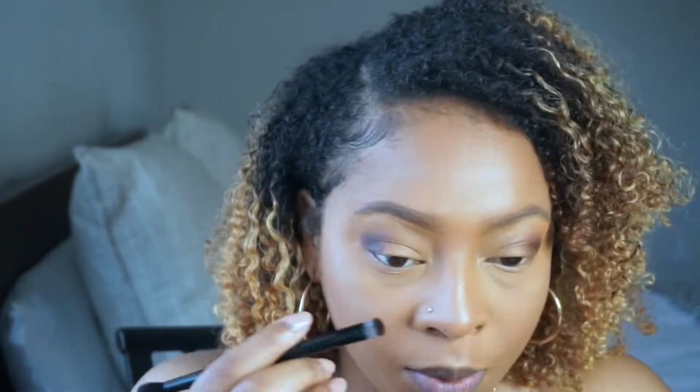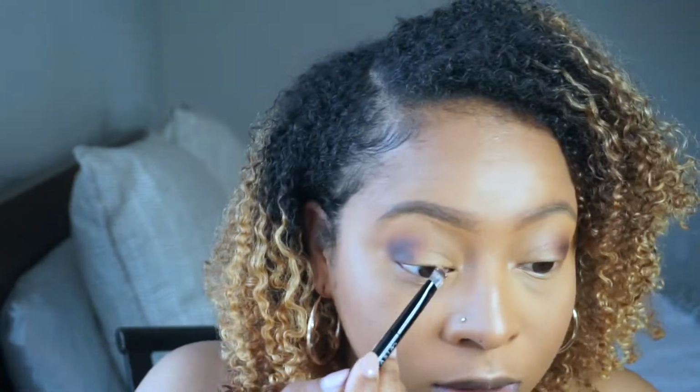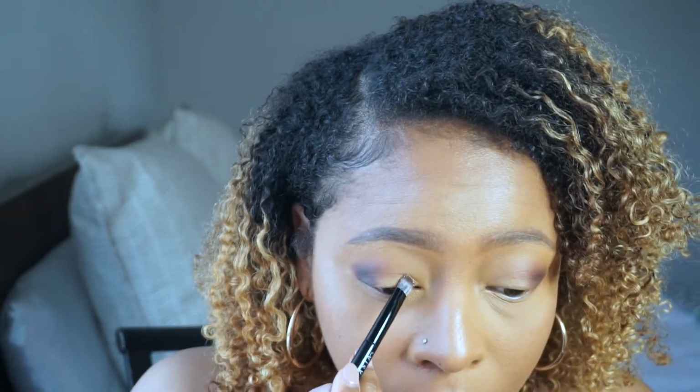I'm going with Zam first because that's lighter and I'm going to pat that within the innermost lid. I haven't done an eyeshadow video in so long. Now, I'm not spraying this. We're just going to see what the payoff looks like.